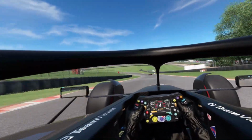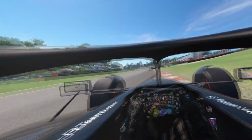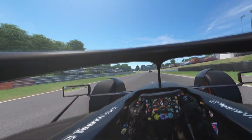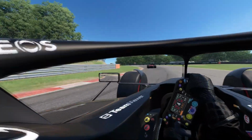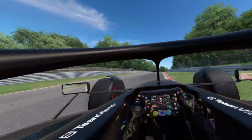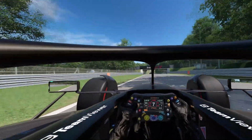You don't see the apexes. You kind of have to remember or guess where it is, and then try to hit it and hope for everything to go right. This is a great characteristic of Brands Hatch. All these flowing, very challenging corners. This is actually very, very fun.